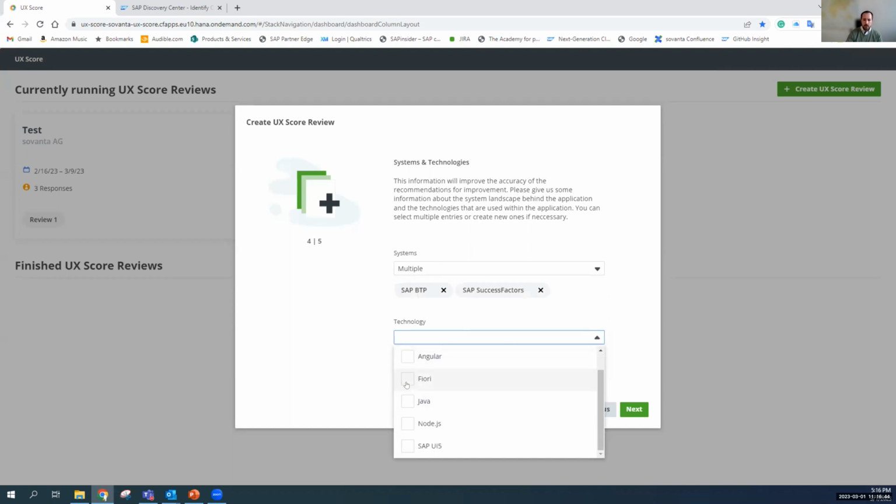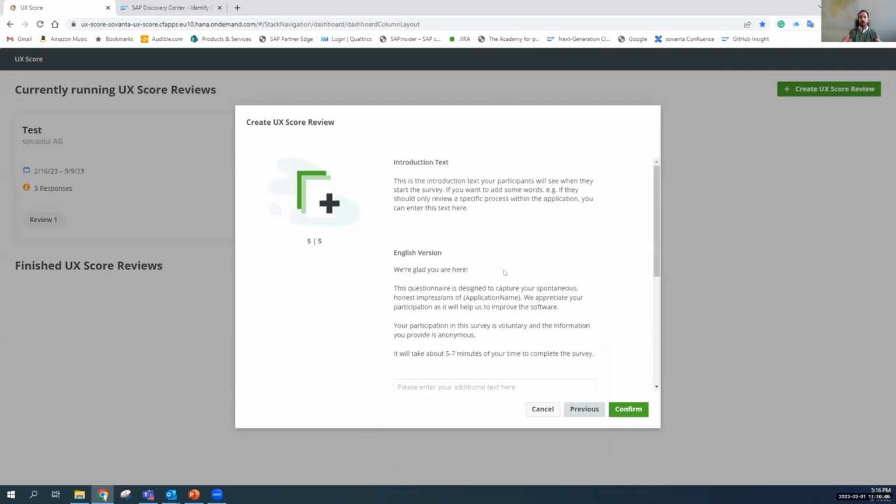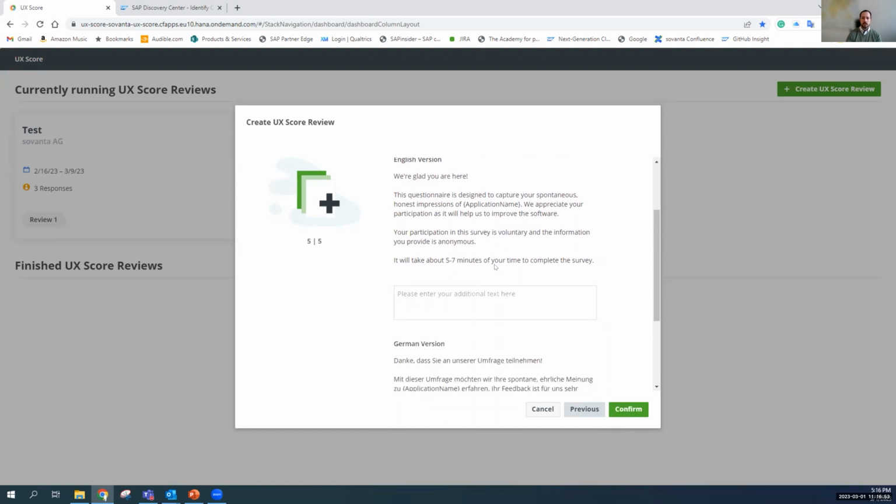So then going through here, we have some Fiori, we have some UI5. And then here you automatically see the intro text that is provided, telling your customers or your employees exactly what this is designed for. It is anonymous. It's 120% anonymous. We also made sure of that.